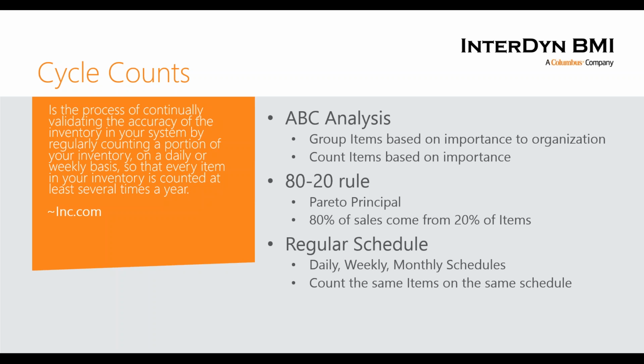And a good example of that is if you are a small convenience store type retailer and you're selling cigarettes. Cigarettes a lot of times are one of those products that tend to disappear, and so counting those cigarettes and tracking those cigarettes on a daily basis or even a shift by shift basis is not an uncommon practice. It may not be the biggest seller, but it could be the area that has the largest opportunity for theft. So it's the level of importance to the organization.